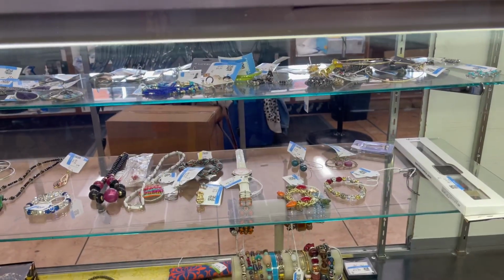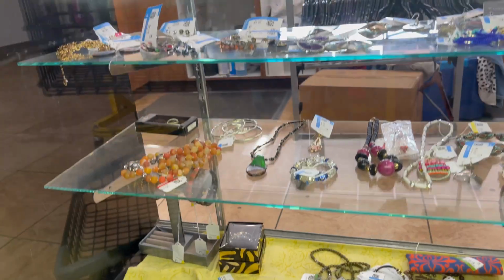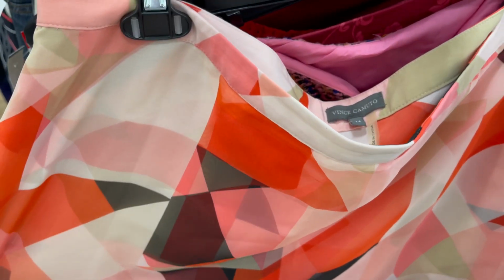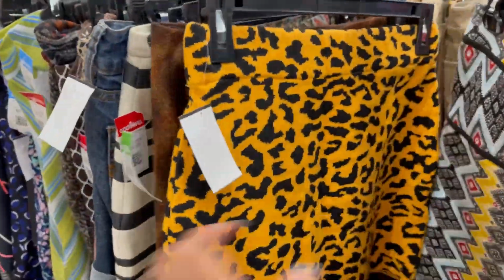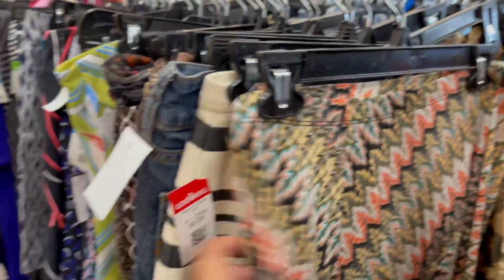When I walked into the store, I was kind of caught off guard by how little merchandise there actually was in the store. I did check out the jewelry, but there wasn't much, and there really wasn't much clothing for that matter either. I did go over to the skirt section and I found this skirt, which this type of print is really popular right now, so if this is your thing, you can definitely find them in the thrift store. My goal was to try to find some skirts that I could incorporate into my summer wardrobe, but I didn't end up really finding anything that I just had to have.